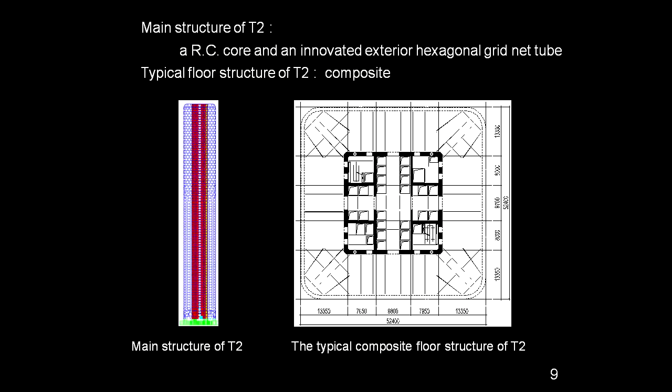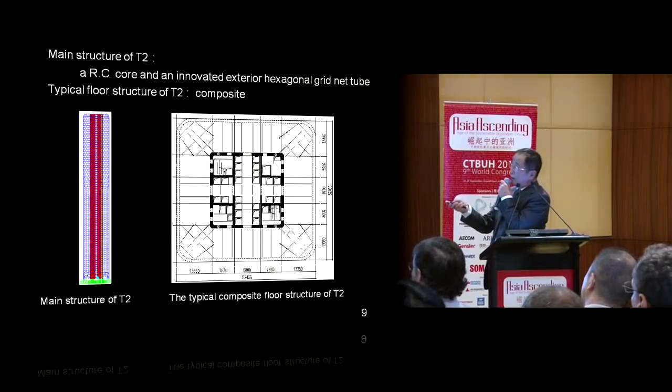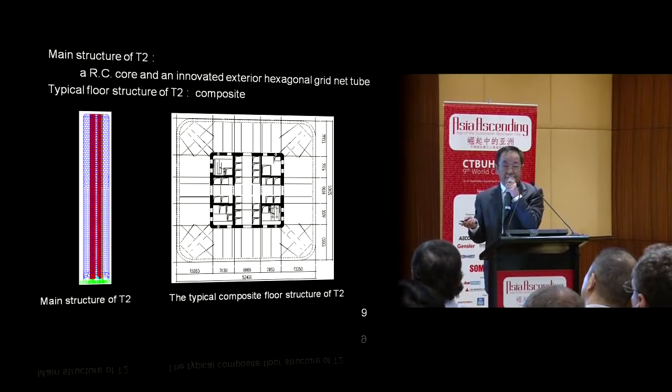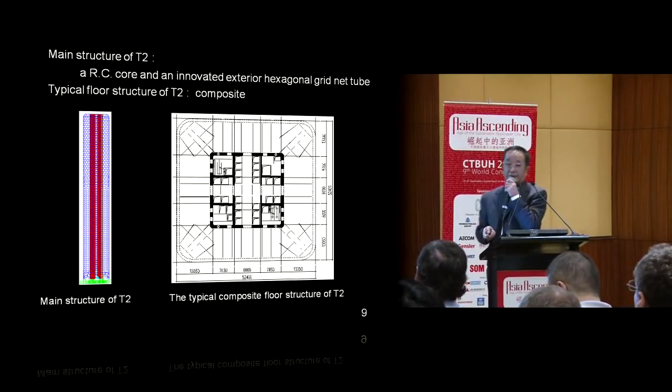Now we talk about T2. We can see the inside core working with the tube together. From above the ground to about the 50th story, we use the hexagonal exterior tube. Above that, we use the diagonal net tube. In this area, the function is for the hotel. The lower part is for the office.